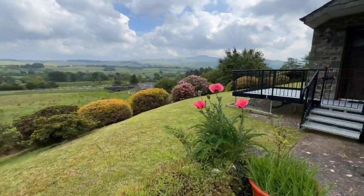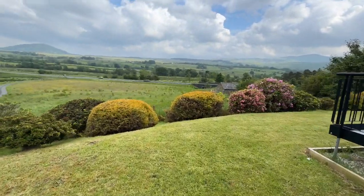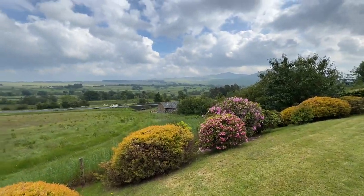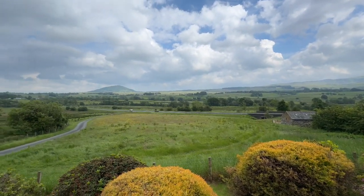You've got a lovely area of lawn, and you've got some really established colourful bushes just to the front. Now, just beyond these bushes here, there's a wire and post fence which shows you the boundary of the garden space. But look at that view. Let's not look at the plot, let's look at that view, which is absolutely incredible.